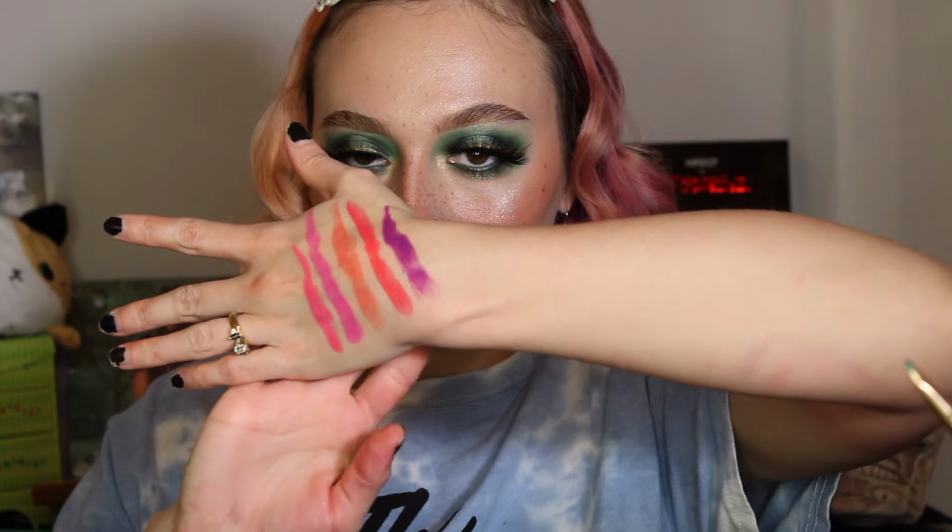Oh, it smells so good. And something cool is these are magnetic. They close magnetically. And here's that purple. You wanna come smell this lipstick? Because I know it's probably got you curious since I've been talking about how it smells so good.